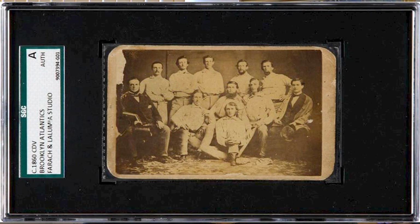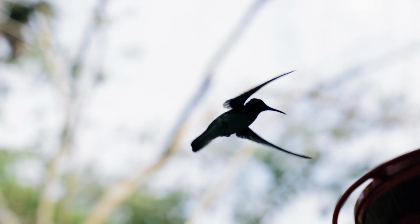It's generally believed that the very first baseball card ever produced was in 1865. But you may be surprised to learn that the very first bird trading card set ever made is nearly as old, and that bird trading cards actually have a rich history and a modern day base of collectors.